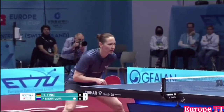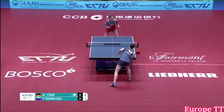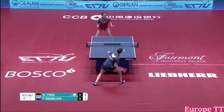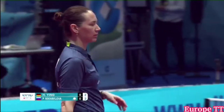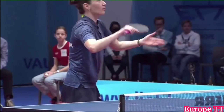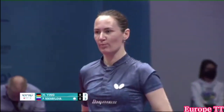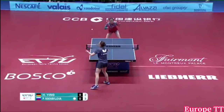Last time they played was in 2015. Polina Mikhailova won that one 4-2. Yeah, big shot levels it up, 2 points apiece. Wow, no chance for Han Ying, fired down into the middle. Really good place to play the ball, suffocates your opponent from being able to play a comfortable shot.